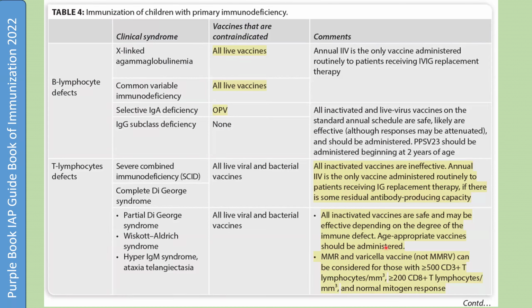mitogen response. I don't understand when partial DiGeorge syndrome, Wiskott-Aldrich, hyper IgM, vaccines that are contraindicated, they have written all live viral and bacterial vaccines. And in the comments, they have written all inactivated vaccines are safe and may be effective depending on the degree of the immune defect. What does it mean? And if it is contraindicated, this is what happens in the Purple Book. They will immediately write a wrong statement, okay? This is slide 35. Wrong statement, okay, in table.